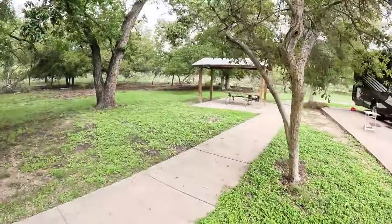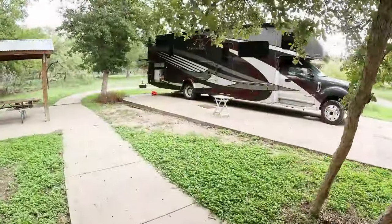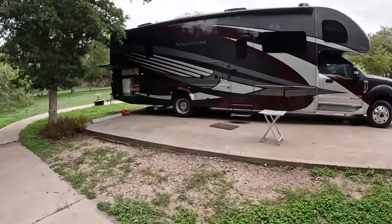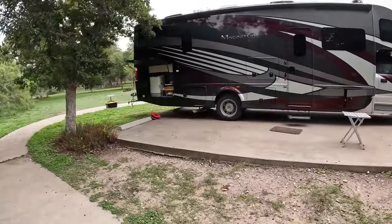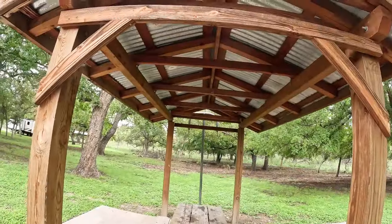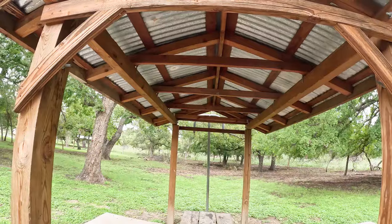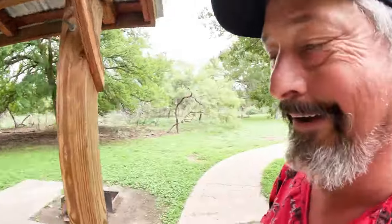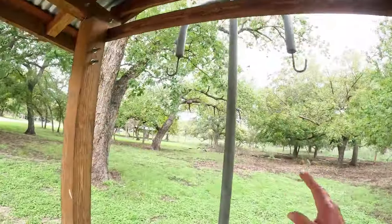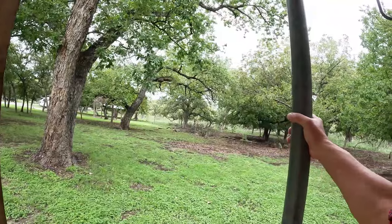We didn't have to pull out any blocks, but I did have to raise the rear end up just a little bit, use the hydraulics and manual. We have a wooden table covered with a wooden and sheet metal cover. We're gonna be camping in style. We have the ubiquitous lantern hook. We're good to go.